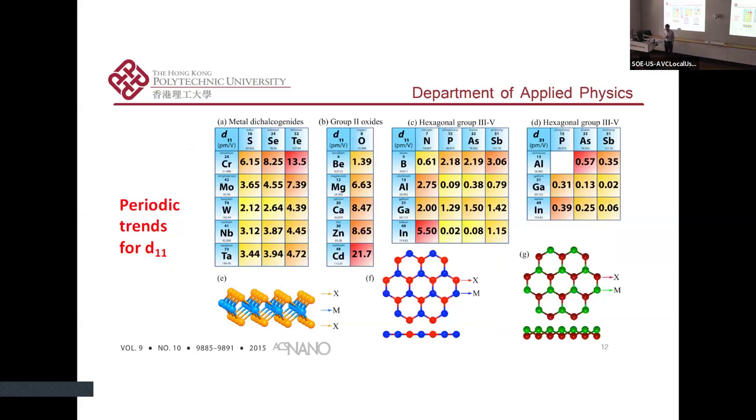Then later on, there were some theory predictions saying that chromium telluride-based materials could have quite high in-plane piezoelectricity. Some even cadmium oxide, they predict could have a much higher piezoelectric coefficient. But unfortunately, this has not really been realized experimentally, although they can predict it from the calculation.